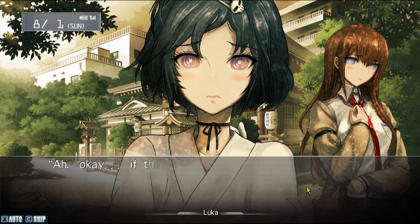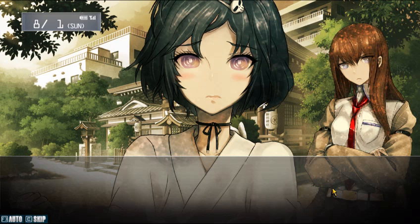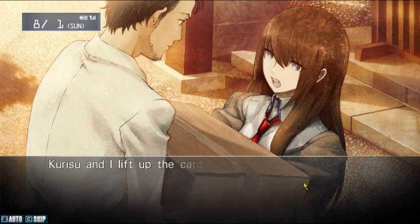So Ruka is still upset at not being able to help, but Taro has reversed psychology Kurisu's little trap there, and Kurisu was not happy about it. Kurisu and I lift up the cardboard box.